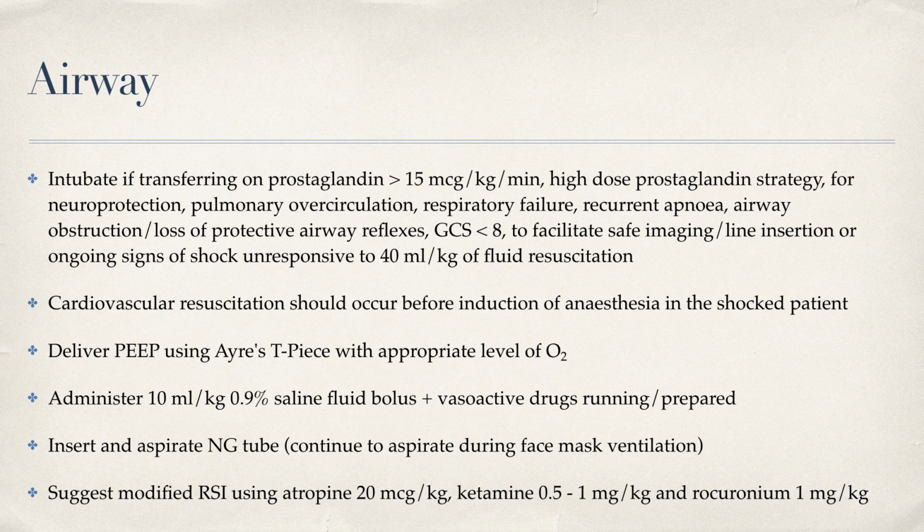It's generally better to use a straight blade than a curved blade in neonates, and that's due to laxity of the glossoepiglottic ligament. So with a curved blade, you'll normally go into the vallecula behind the epiglottis and lift, and it's the tension caused by this ligament that will indirectly lift the epiglottis out of the way.